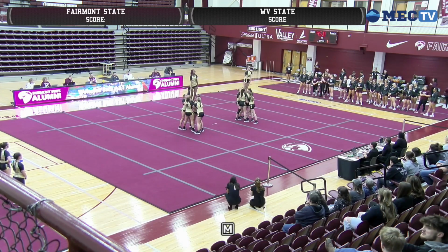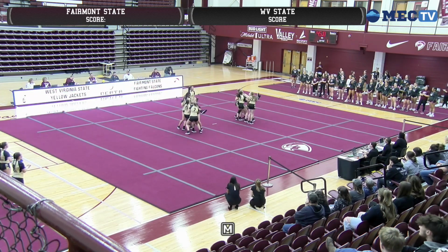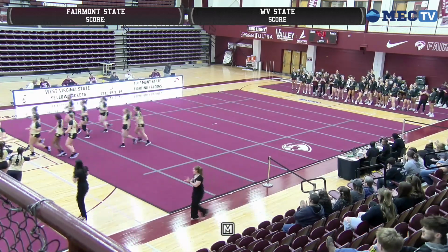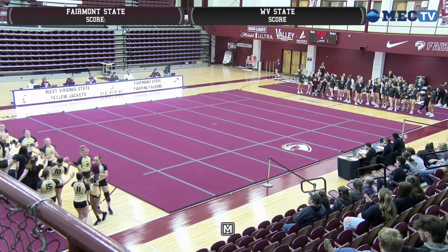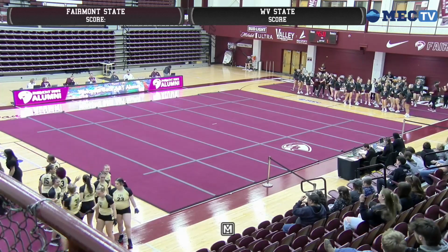We're looking for the tops to have a good reach, extended arms, and for the bases to have their arms up the entire time. One thing you'll notice different, like Haley mentioned, they're doing the 8.0 start value, which is a front flip, where you'll see Fairmont, they're going to be doing the 10.0 version, which is a back tuck.